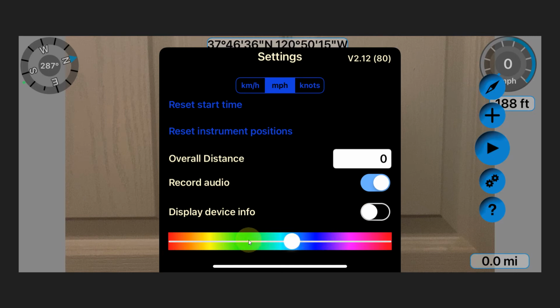And finally, the most fun thing of all, the last setting is hue control. This is the fun part where you get to select the color of your gauges. It defaults at red, but as you can see, I prefer something a little mellower, like blue.